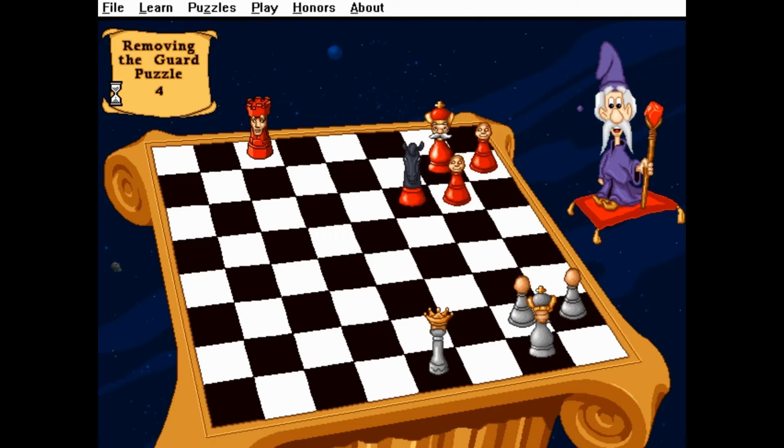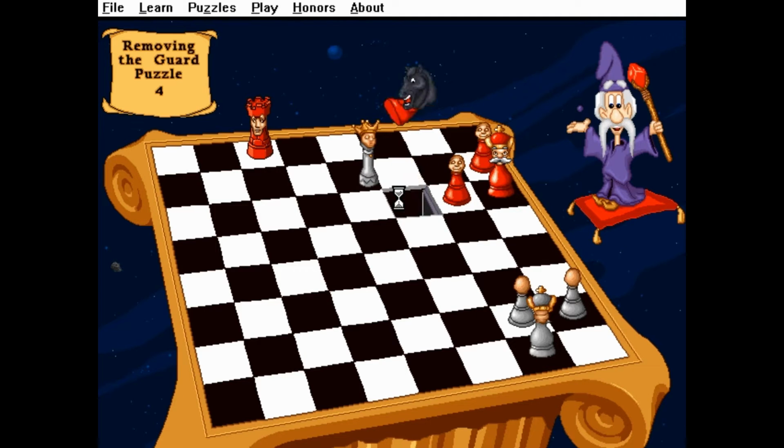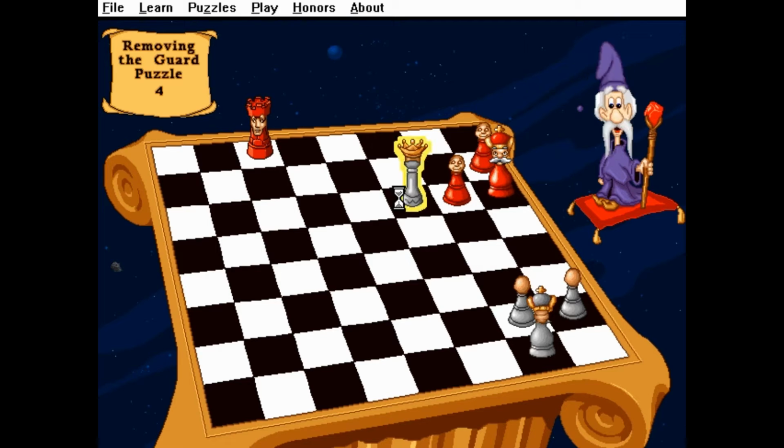Here's the puzzle. It's your move. Remove the guard and win a piece. Good move! That's it! And you have 1 more move. Excellent! That is the correct move. Gray should now win with your queen versus a mere rook.